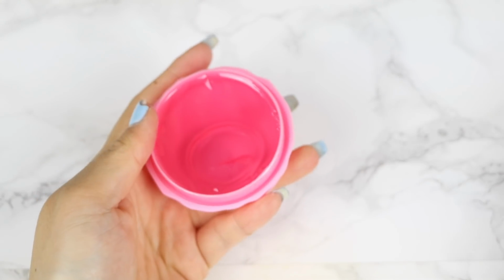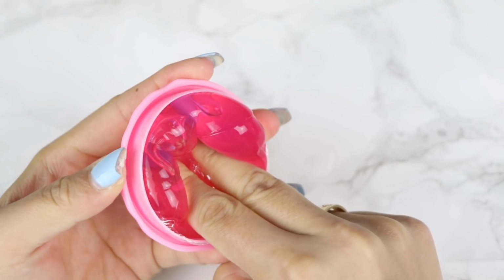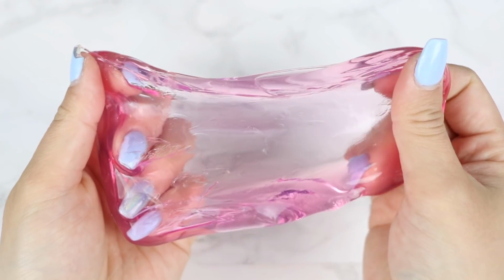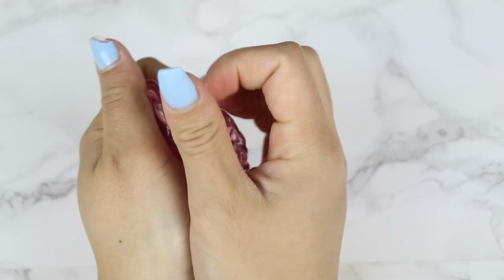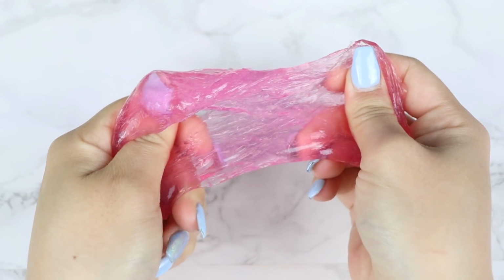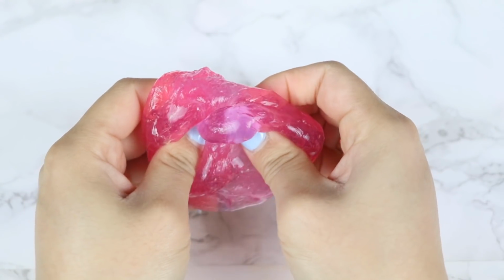Next up, we have the pink slime, and I wanted to test all 3 because you never know. I've reviewed slimes in the past, and sometimes slimes are different even though they're in the same packaging. This is a pretty pink clear slime that also starts out very stretchy, but after you start mixing it together, the texture just gets hard and it feels like an overactivated clear slime. You just can't even stretch it anymore. It's not my favorite.